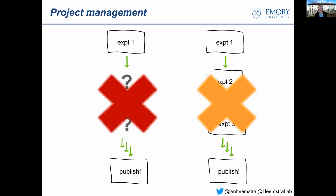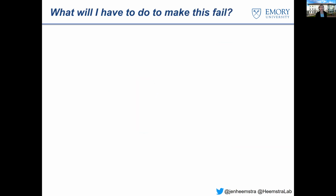But again, I pretty quickly found that this was still not getting me to the level of efficiency that I really wanted to be at with being able to execute on my projects. And the reason why is that, much like the questions you ask of where you want to go, well, where do I want to go? What's the best way? And how long will it take to get there? There was a much, much more important question that I should have been asking before I even got to experiment one. And that was this question of, what will I have to do to make this fail?